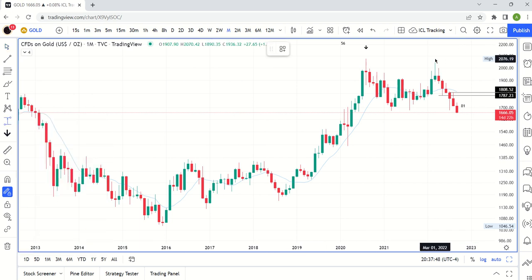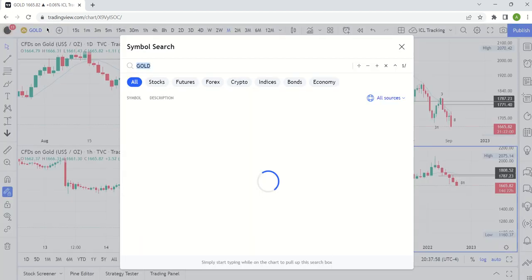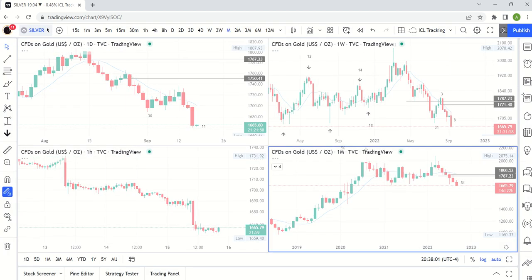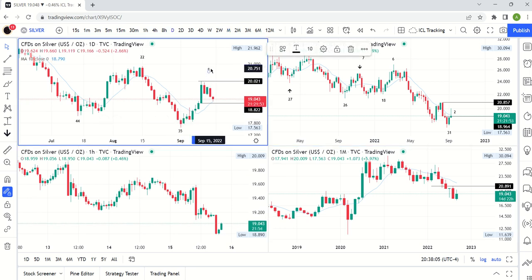Let's count it from this swing high. That was your sort of war-fueled rally. Wow, down a full 20% from that high. And if we switch over to silver, hard to imagine it doesn't get pulled down by gold.